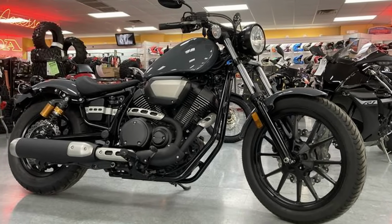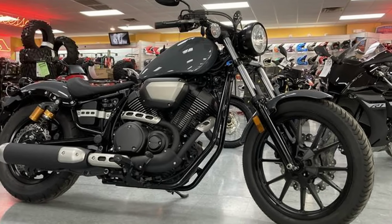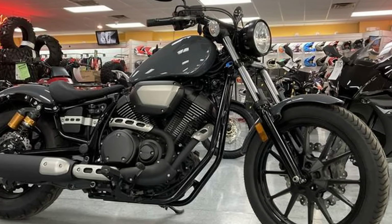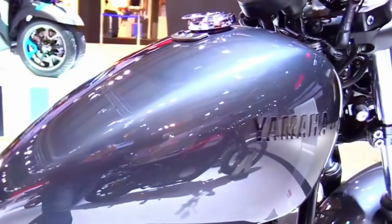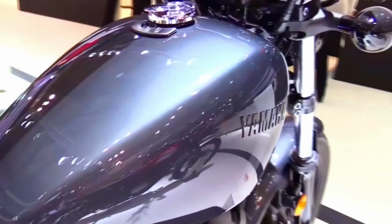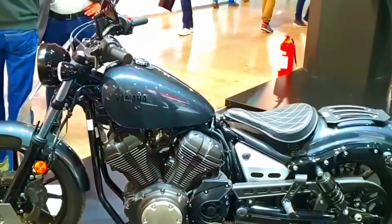Yet in Detroit and Albany, dealers are watching it sit unmoved. The problem isn't the machine, it's the silence surrounding it. Yamaha has let the Bolt go without any significant updates in recent years. In a segment where nostalgia can sell, stagnation does not.